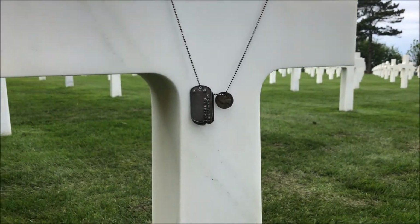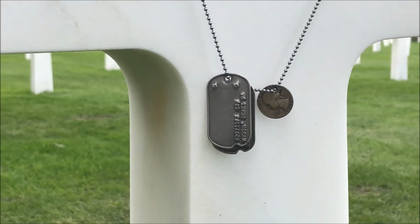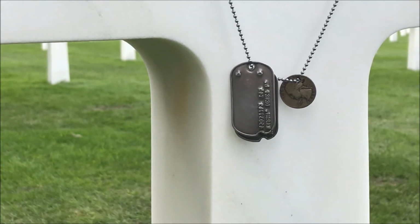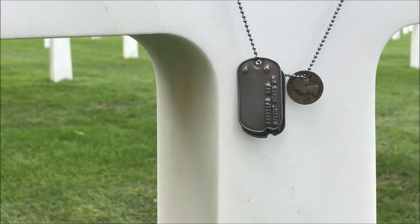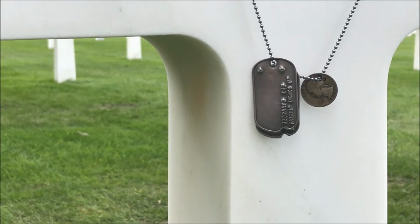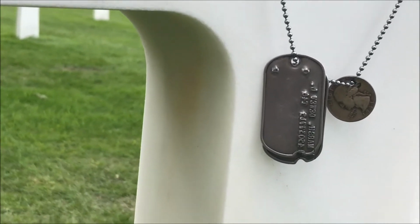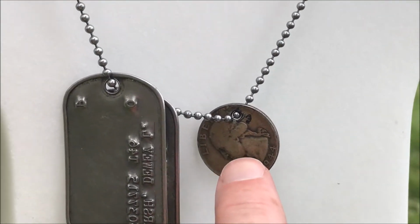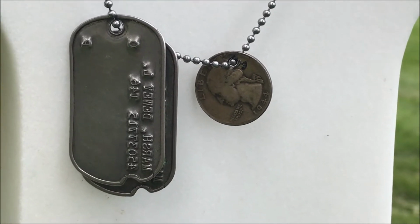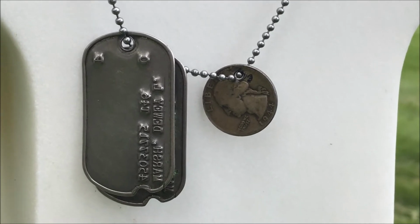Something I want to share special for you. These are my grandfather's dog tags. He fought in France, caught behind enemy lines, black lung, recovered in Iceland. Fortunately, he was one of the many that were lucky to come home. And I want to share with you his lucky quarter. He put it on there. You can see the year 1944. And fortunately, he did come home.